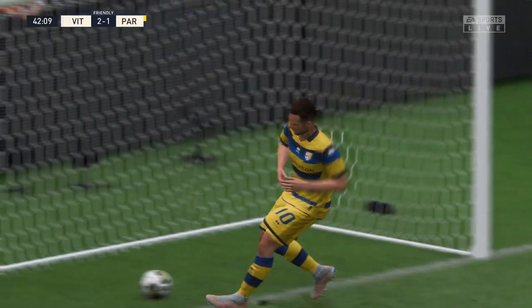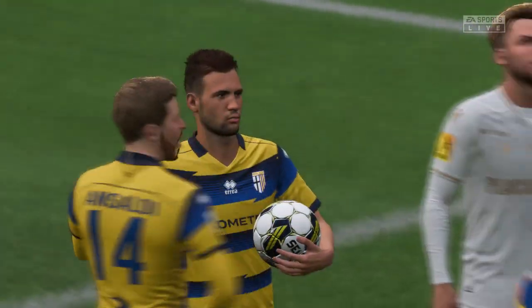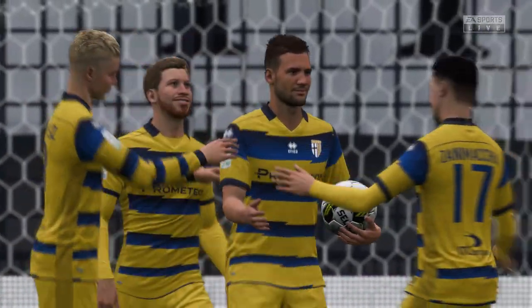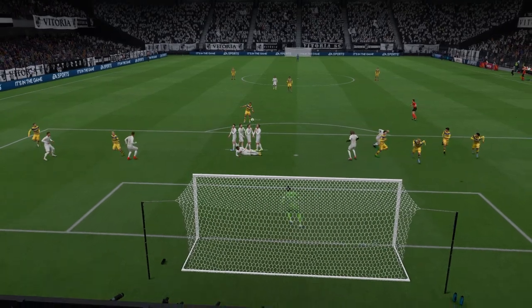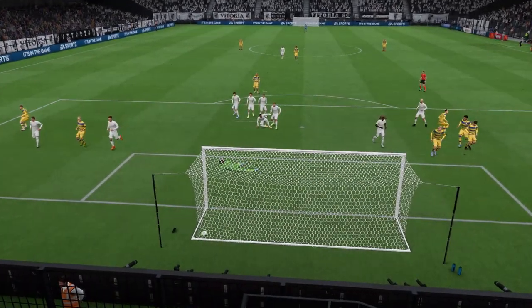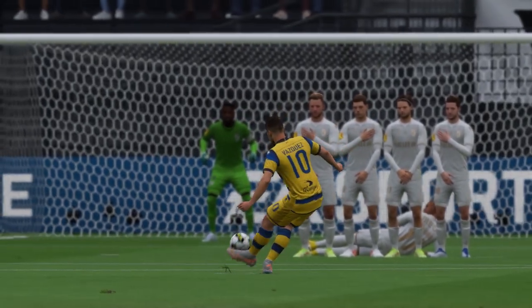Beauty. Excellent technique. Well, what can you say about this? It's hit so cleanly with exactly the right amount of bend on it, and he does so well to get it back down in time once it goes over the wall. Excellent strike.